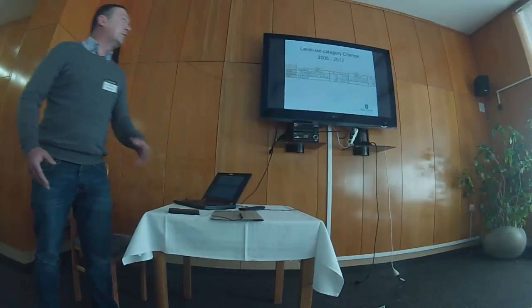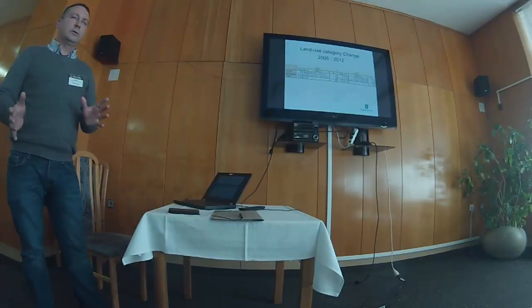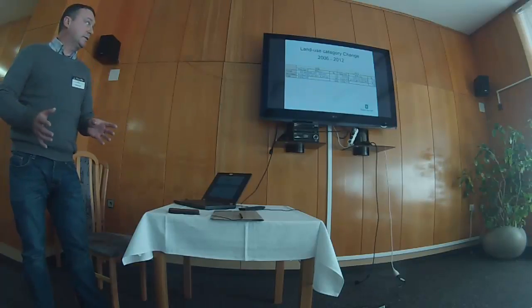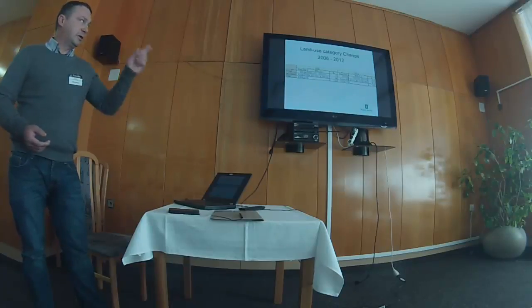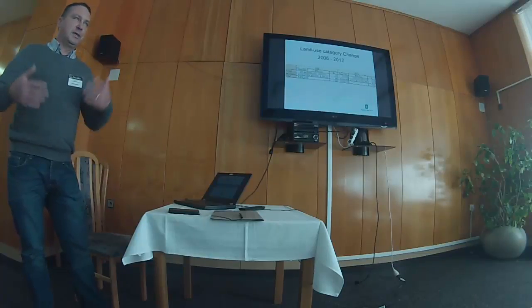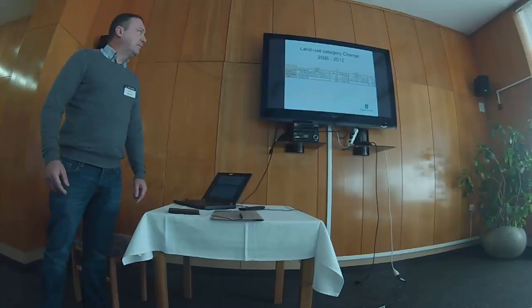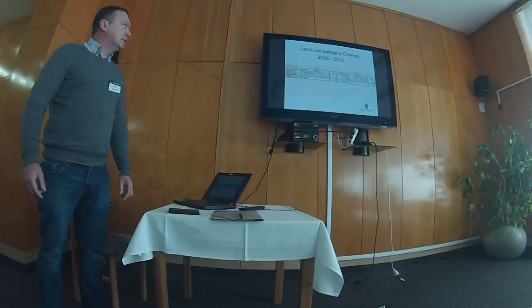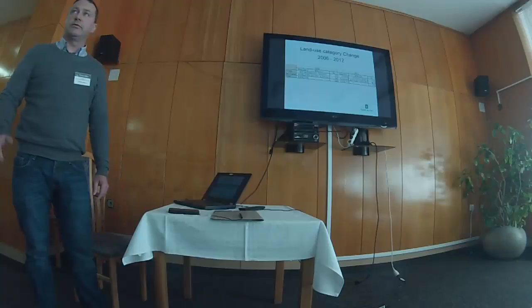So then this is some of the more interesting stuff for ourselves from a monitoring point of view, just to see how the national forest estate is moving and where it's moving. So we're at a very low percentage in Europe at 10.5% cover in 2012. So we're still in the job of building up forest cover in Ireland. And as you can see, it's coming up to 10.5 in 2012. So that's 750,000 hectares roughly.